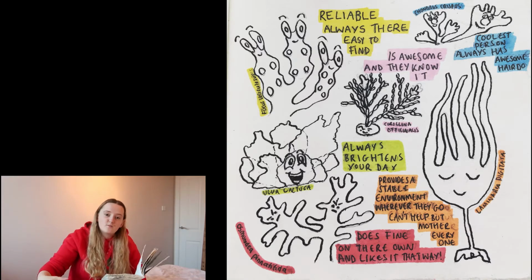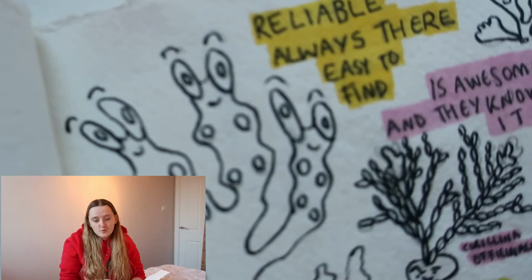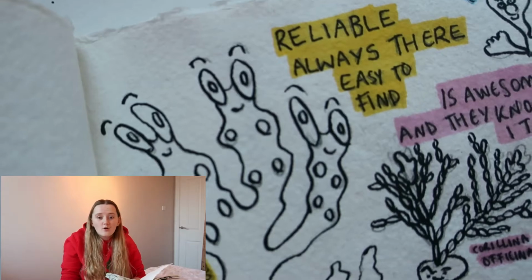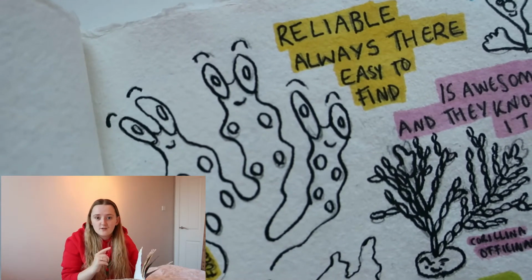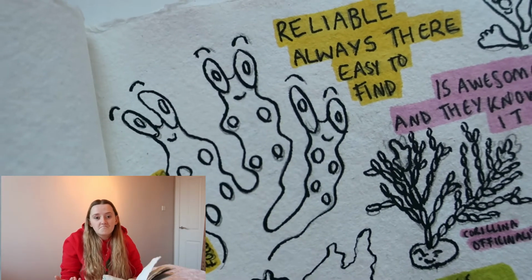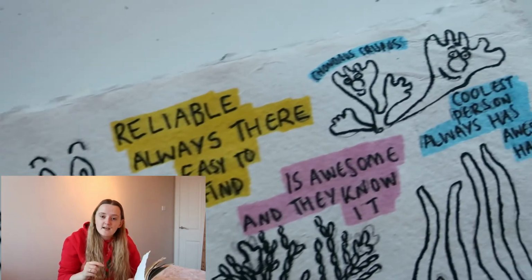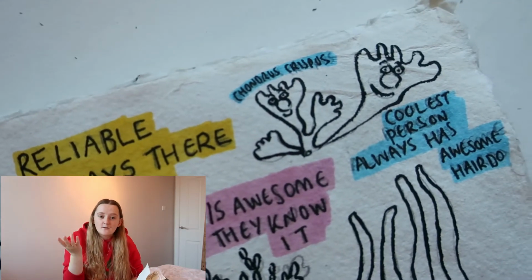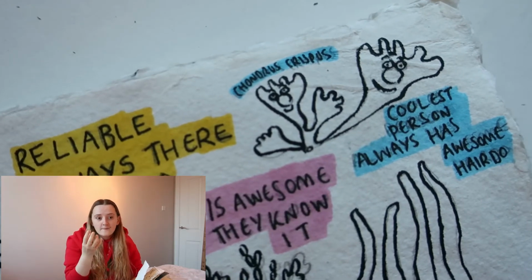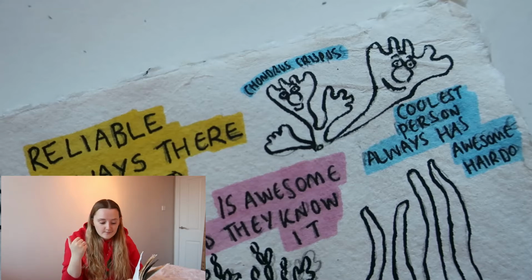And as a way to portray the fact that each seaweed has a different adaptation, I gave them a different personality. So fucus is reliable and you can always find it, but that's because it's adapted very well to living on the majority of the shores. So fucus vesiculosus, bladderwrack, is pretty hardy. It's one of those seaweeds that does pretty well almost everywhere. Chondrus crispus, I said, is a cool person and has a hairdo, because Chondrus crispus will iridesce at the tips, so it looks like a shimmering rainbow on the top of the fronds, and that's a way that you ID it.